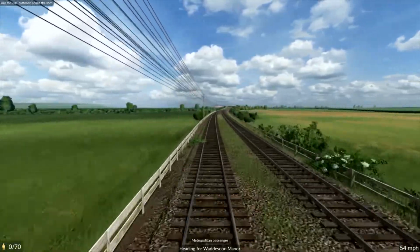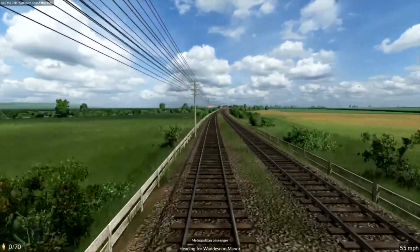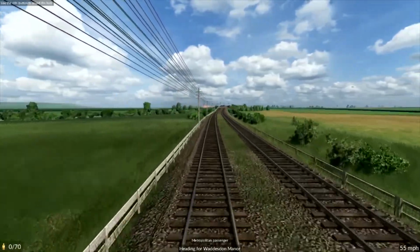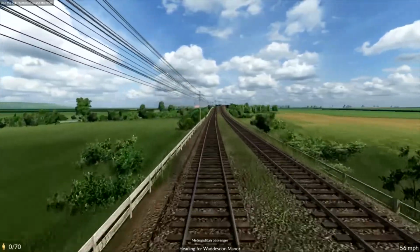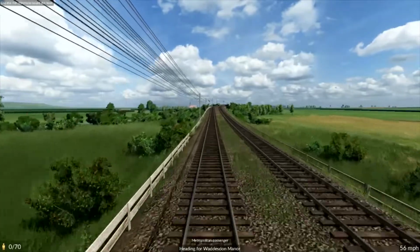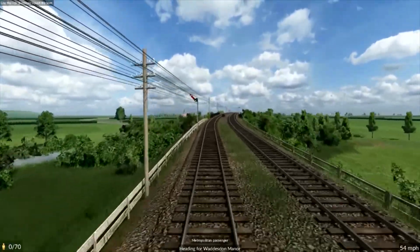And we're now approaching the bridge that goes over the road from Aylesbury to Bicester, the main road in this part of the world. It's now the modern day A41, and right here on the right is the site of Aylesbury Parkway Station, which is the current terminus of the Chiltern Line.